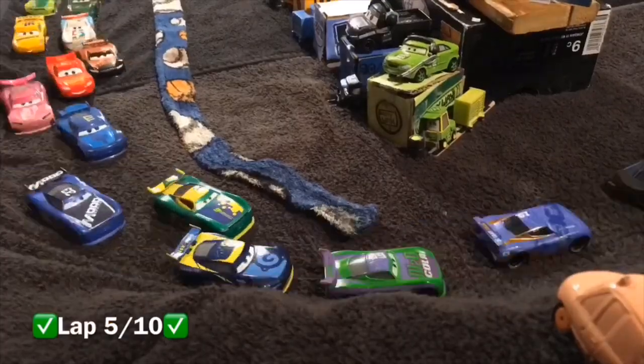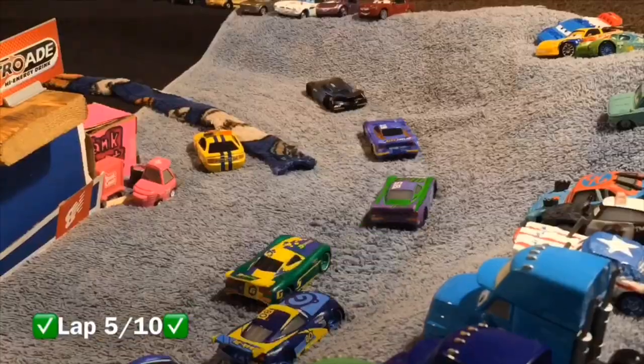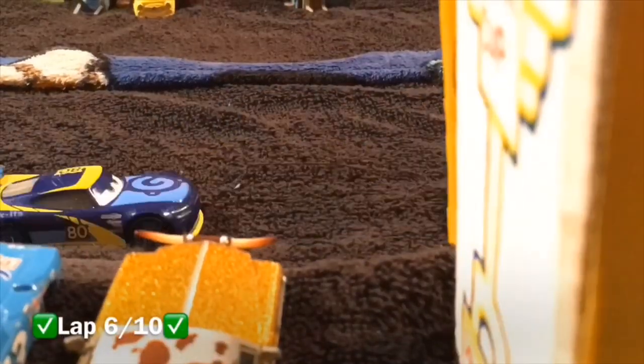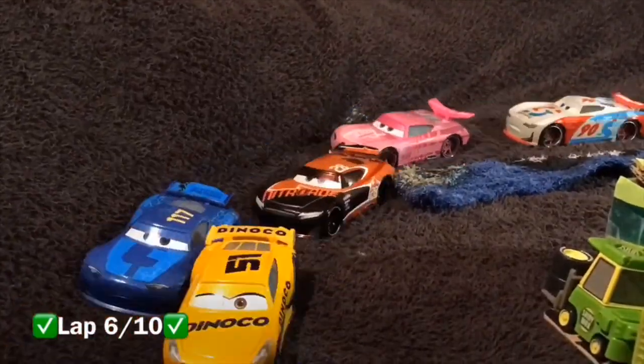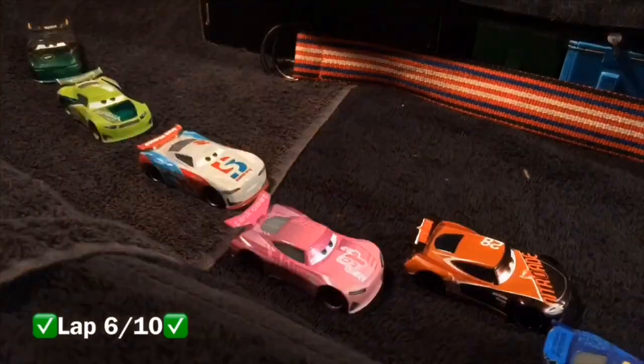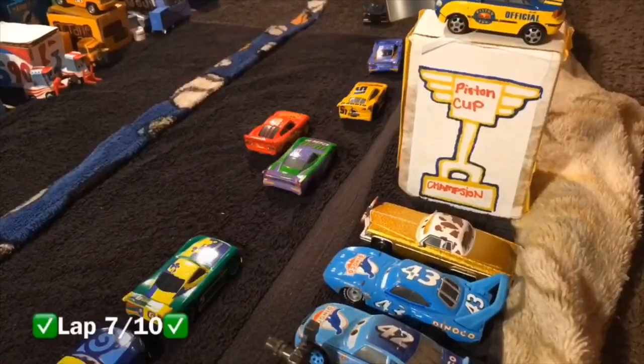Oh boy, Storm had a very early lead, but it looks like Lightning McQueen and Cruz Ramirez are moving through the field pretty fast. On lap 6, Lightning McQueen and Cruz have advanced through the field already. That's right, Gerald. It looks like these two racers have finally gotten their mojo, and they're moving through the field pretty fast.